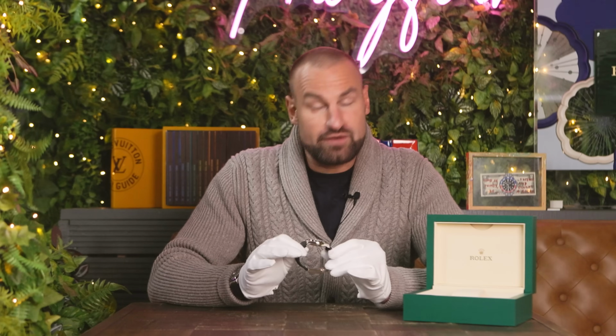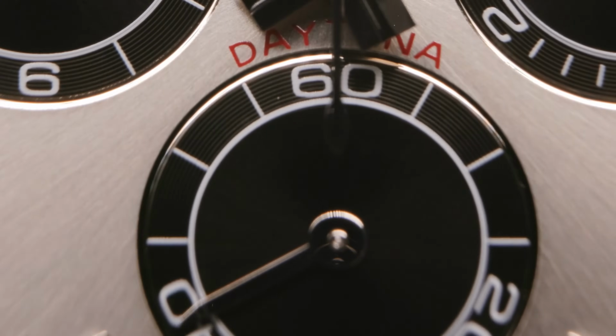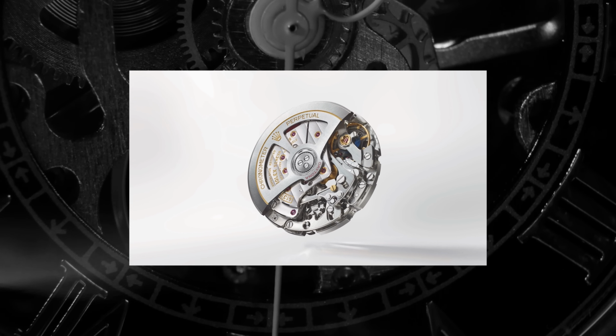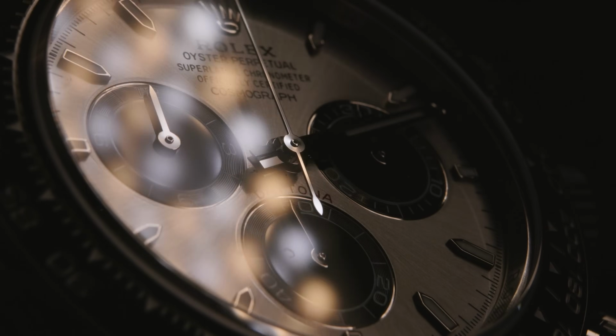There is a new printed coronet at 6, which denotes that the 12 reference Daytona is running a new movement, the caliber 4131, a 47 jewel update to the previous 4130 movement that offers 72 hours of power reserve and all the bells and whistles: vertical clutch, Parachrom hairspring, Chronergy escapement, but with a reduced number of components, which is designed to increase reliability. Less components, less chance of failure.